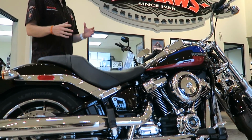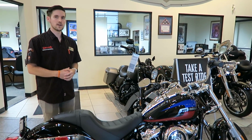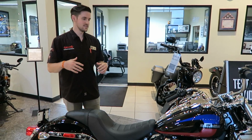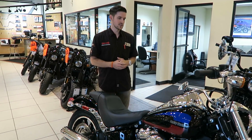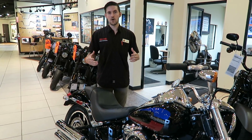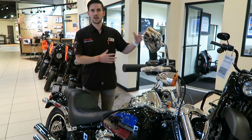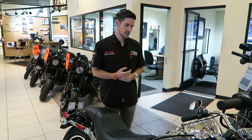In between the FXR that I learned on and this bike, I had a Buell 1125R, which I loved. It was a great bike, but I wanted to get something that I could keep forever, something that was going to last me my whole life if I wanted it to, something that I could pass on to my kid, and have them learn on, like I learned on my dad's FXR. And so I thought this would be a cool bike to do it on.